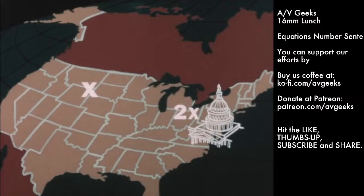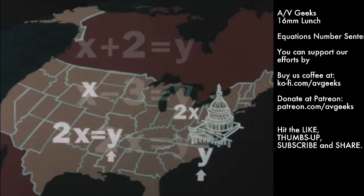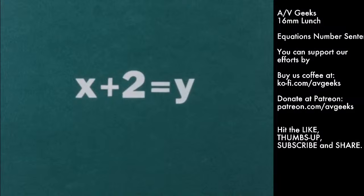The equation 2X equals Y shows two ways of representing the same number of senators, and it also shows a relationship between the number of states, X, and the number of senators, Y. So we've seen 3 simple equations, each involving 2 variables. Now let's take the relationship between Jane's and Bill's ages to show that when one of the variables is replaced by a number, the corresponding value of the other variable can be found.